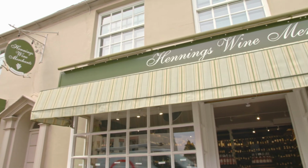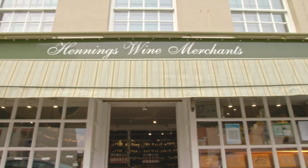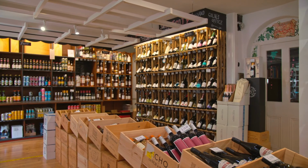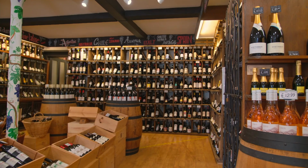Hi, my name's Colin and I'm the manager here at Hennings Wine Merchants in Pulborough. We're an independent wine merchant. We've been here since 1960. Third generation family owned business. We've been in the high street here when the high street was a really buzzing place. And then now over the last few years, we've got some really nice boutique businesses coming back. So with us and the flower shop and the butcher next door, we have got some really good businesses that people make a specific trip to visit.